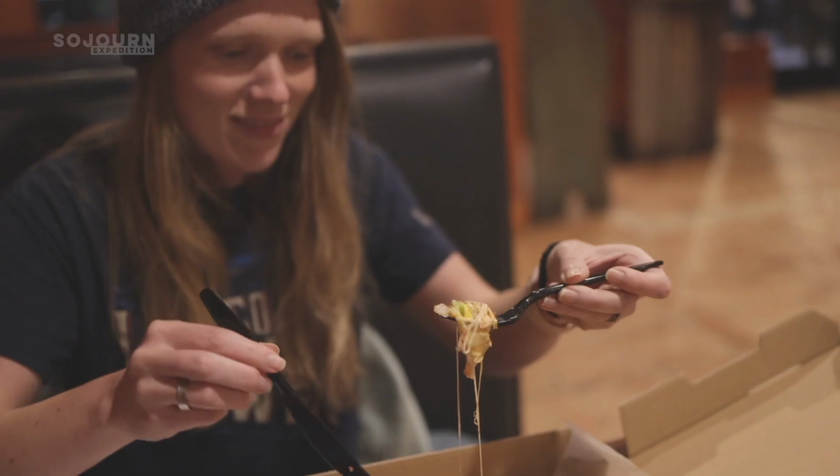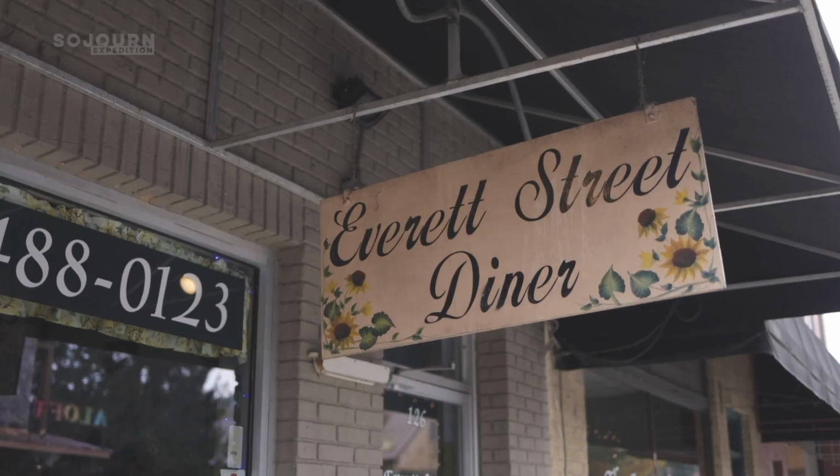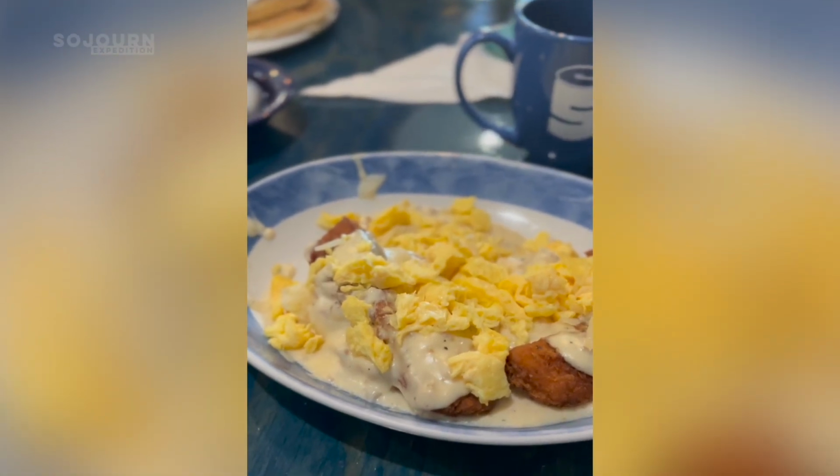Also, you wouldn't expect it in a town this size, but the food is great and there are tons of options, including the Everett Street Diner, which is the best diner on this side of North Carolina.